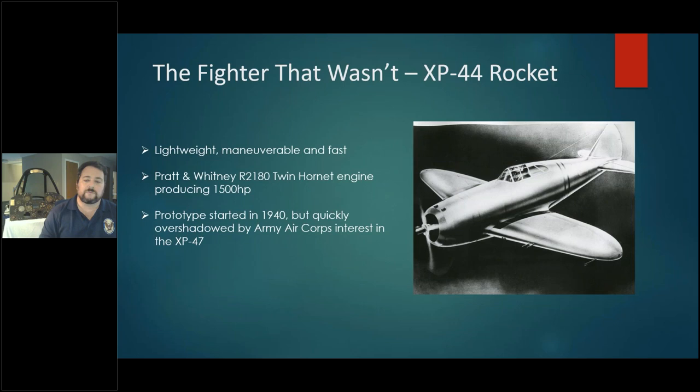They had started to build the prototype in 1940, but a number of things really started to change the way that the Army Air Corps was looking at airplanes and the fighter force in general. And so they had more of an interest in a different design, the XP-47.